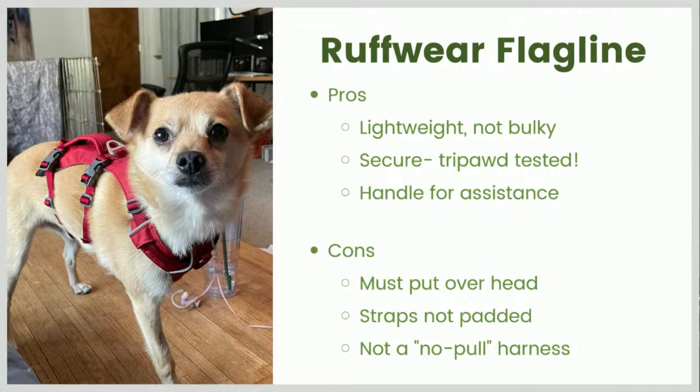In terms of cons, there is some invasive handling involved to get this harness on. It does have to go over their head. You can't unclip that strap that goes around the neck. You just have to get the loop over their head. The straps aren't padded. They're just nylon straps. So if your dog has a lot of trouble with chafing, that's just something to keep an eye on. Although the strap doesn't really end up right behind their front leg, so I haven't had trouble with chafing yet, but you never know.